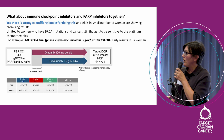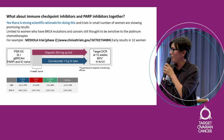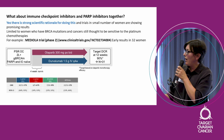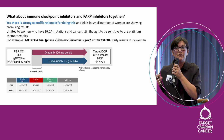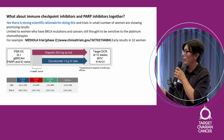Mediola is a trial looking at the combination of olaparib with the PD-L1 inhibitor durvalumab. And it's looking at both of these drugs being given together. And really early results in only 32 patients, I presented the data at the American Gynecological Cancer meeting in New Orleans this year. We've shown that over 70% of women taking this combination have a response to treatment. And many of those women are having a very long and sustained response.